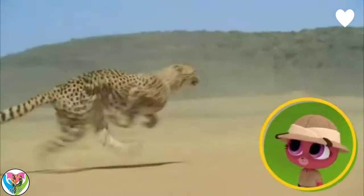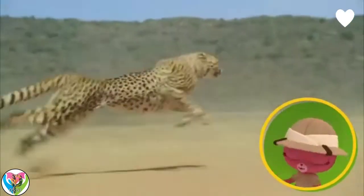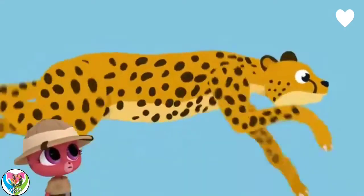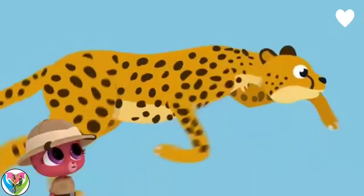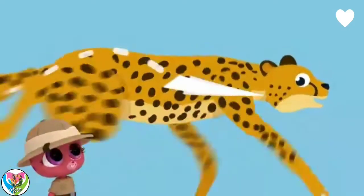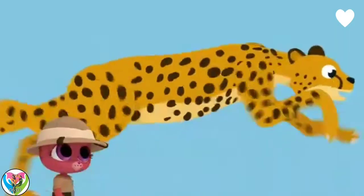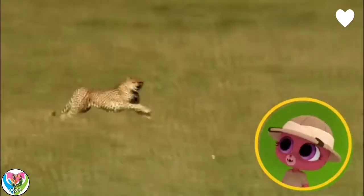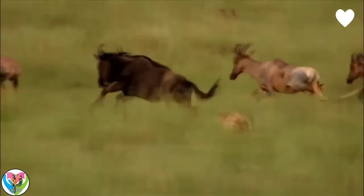This cheetah has a small-looking head. Does that help with speed? Yes. A cheetah's small head and slender body help them cut through the air. Like a paper airplane. Whoosh! Cheetahs have really long legs. So that must help them. It really helps.